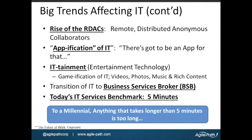The next one is a bigger issue, and we're talking here about the transition of IT, of the information technology organization, into a business service broker. With the advent and with the rapid adoption of cloud computing and other sorts of capabilities, IT is being forced to get proactive and develop the broker relationships and contracts with many external service providers, but broker them to the business customers seamlessly as if they're internal IT capabilities.